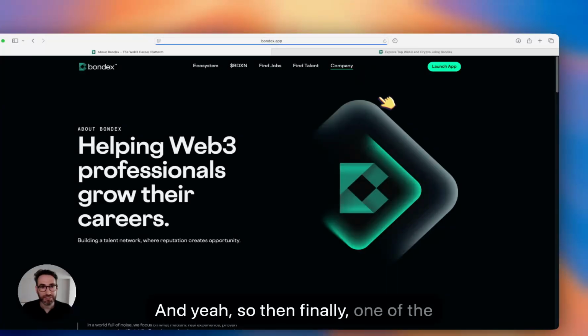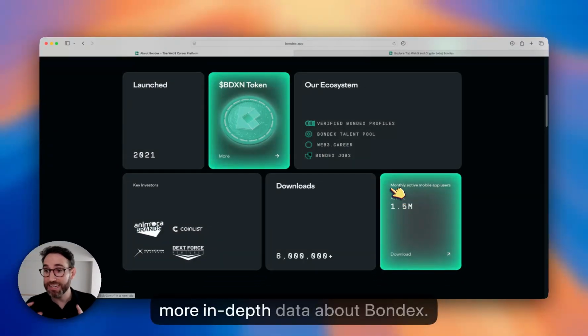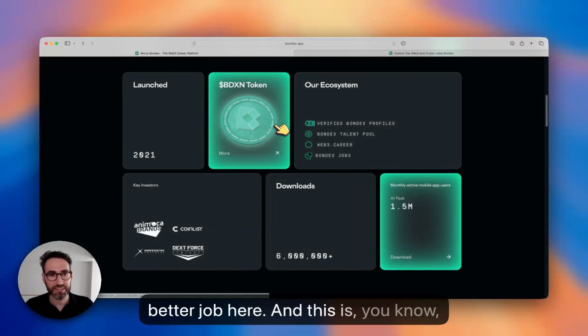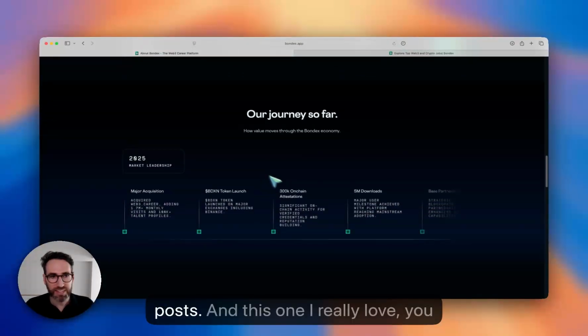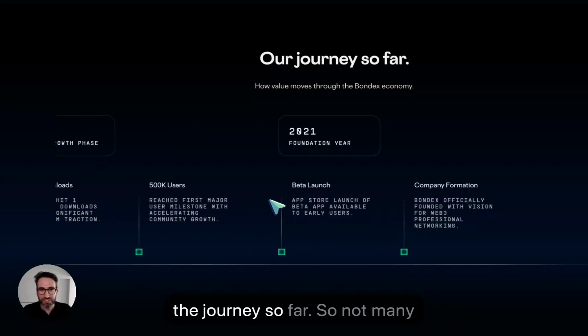So finally, one of the things we also really enjoyed is a bit more in-depth data about Bondex. We felt we could have done a much better job here. You can see a lot more of those key insights into the company, and an easy way to see all our blog posts. And this one I really love. You can dive in here and actually discover the journey so far.